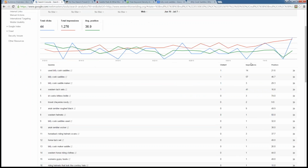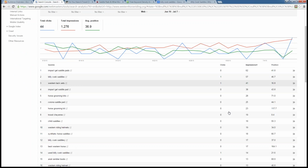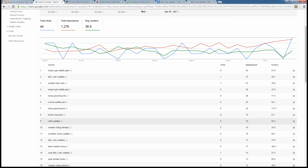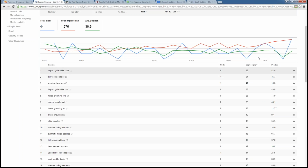And then I will look over here and rank all these by impressions. Now you can see you're not getting a ton of clicks off of these yet. However, a lot of your rankings on them are still below the first couple of pages. So obviously, if you can get onto the top page or maybe even onto the second page for the higher traffic phrases, you'll start to see some traffic from them.